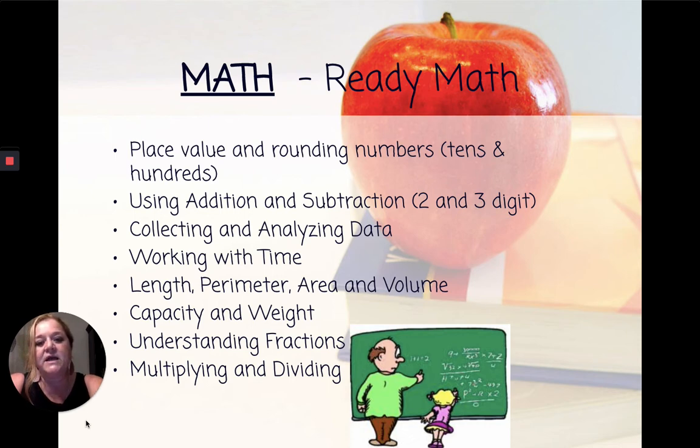Collecting and analyzing data is being able to read graphs and answer questions with them. We'll also create our own graphs and create our own questions, so it helps to push that higher level thinking. Working with time, so being able to tell time and say it in 3 different ways: quarter past, half past, quarter till, and understanding what the time is by saying it that way.